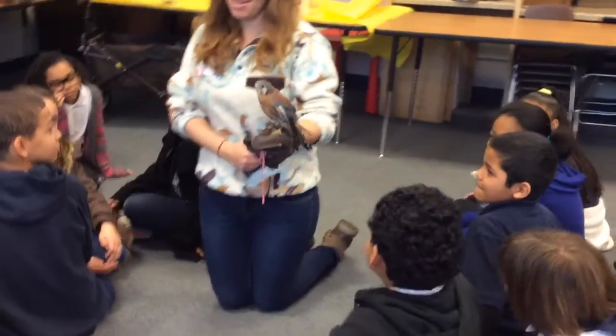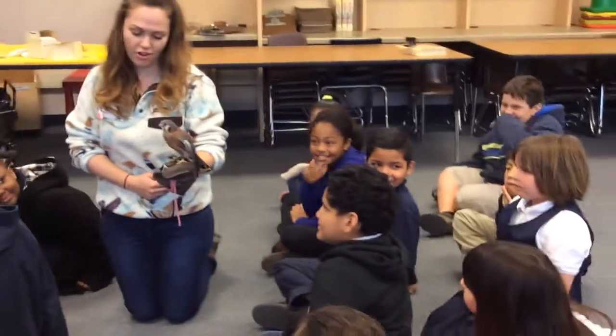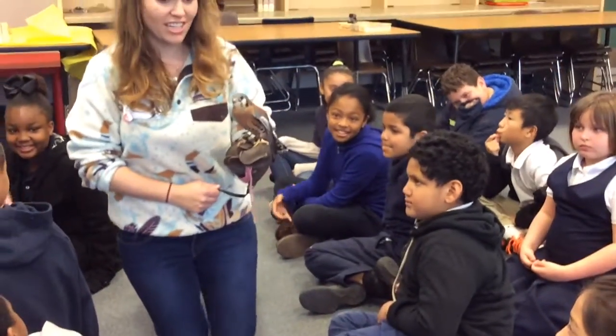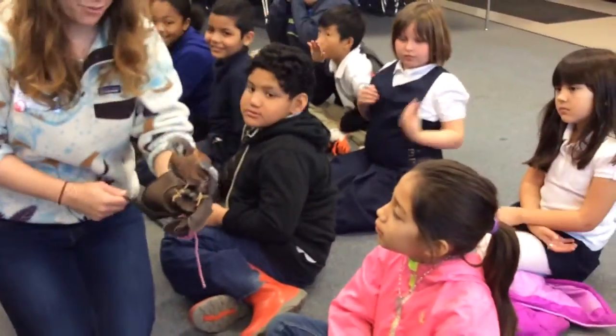He wasn't going to be well enough to go in the wild, so it was a good choice for us to snag him and take care of him. And he's been at the Nature Center for most of those 15 years. He was a few months old when he was found. The lady had him for a few months, and then we've had him for the rest.